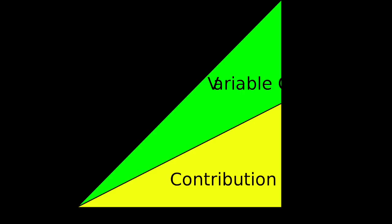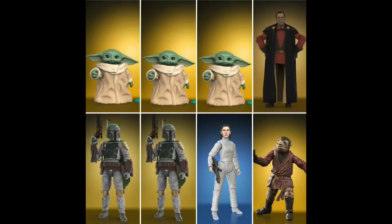And the variable costs that you can change, things like deco or the amount of plastic, meaning the size of the figure or the number of accessories included, are things that can be controlled. Things like labor can't be controlled.